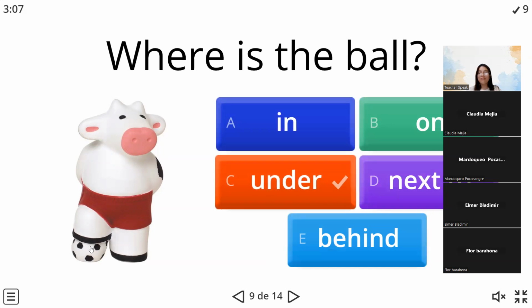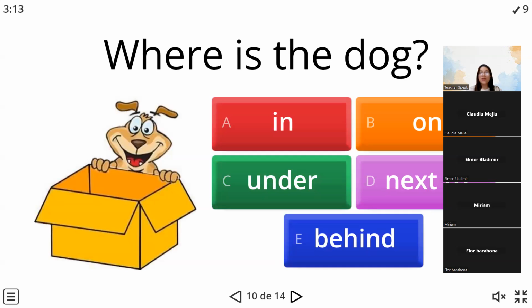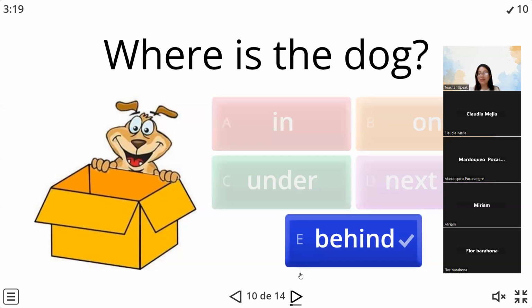Poseidon? Feet. Because it's just one. It's under the feet. Okay. Where is the dog? Behind. It's behind the box. Okay, good.